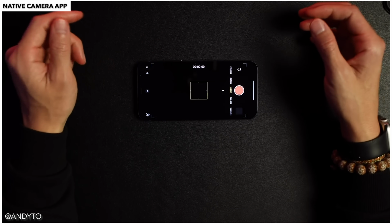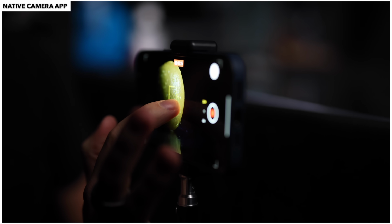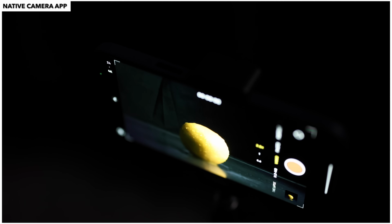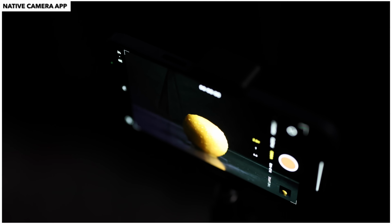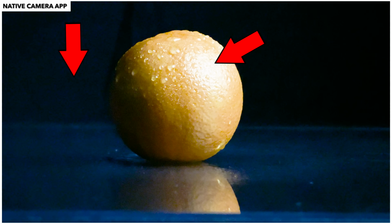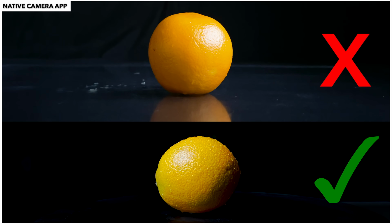The simplicity of the software is fast and intuitive, and to have the ability to lock focus and my exposure just by holding my finger down is super beneficial. This was a must on this shoot because the iPhone tried to expose for the shadows and the highlights, leaving my subject overexposed and my shadows noisy. So by forcing the iPhone to underexpose the image as a whole, my subject was perfectly exposed and left me with the black backdrop you see in the video.